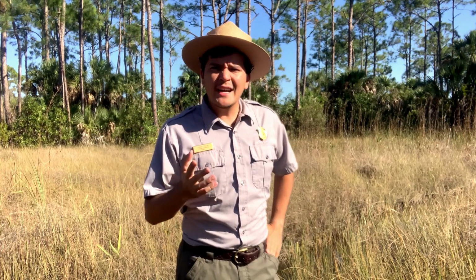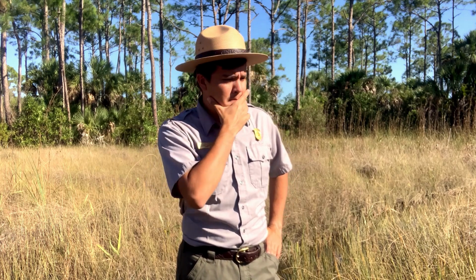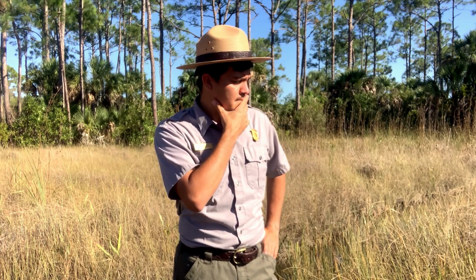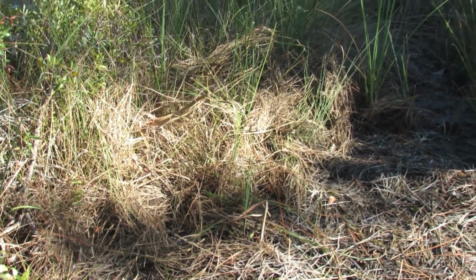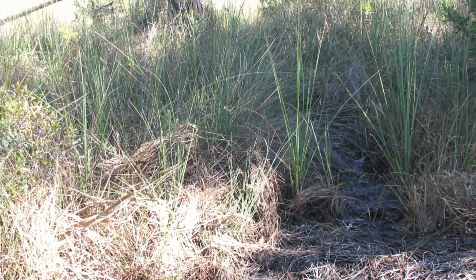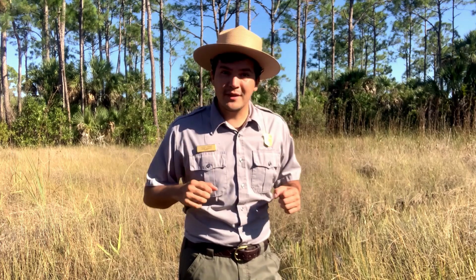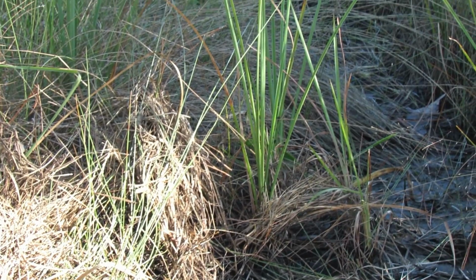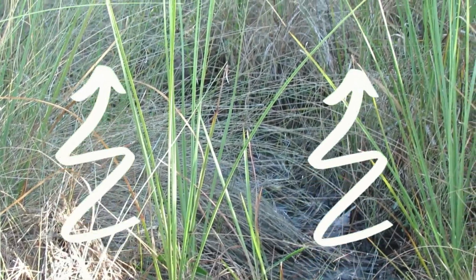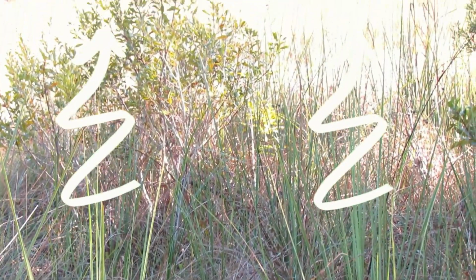So it's kind of dry out here right now. Where do we think the water is flowing out in the prairie in the dry season? Well, if you said the plants are taking up some of that water, you would be correct. Just like in the cypress domes, the plants out in the prairie, all the grasses and the dwarf cypress trees, are soaking up the water through their roots, so that water is going up into the plants.